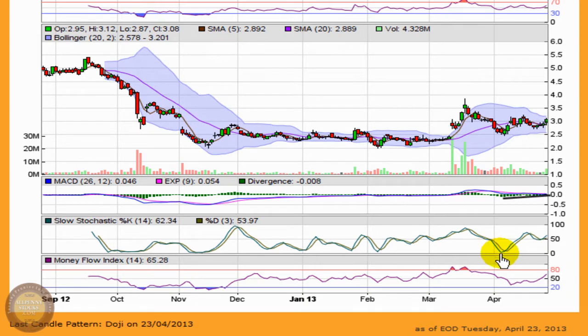Now see the slow stochastic has also moved upward. Looks like it's going to make a higher low, holding over top of 50. Again, it's an important component to hold the upper half of that indicator because it's a bullish indication of momentum when the slow stochastic holds over top of 50. So I'll be looking for that level to hold and for this to come through and try and make a higher high and further validate the uptrend in momentum.